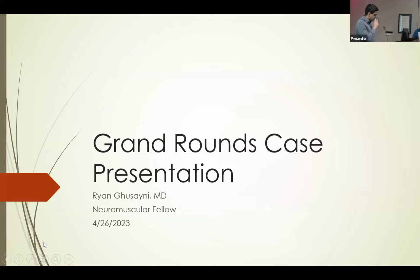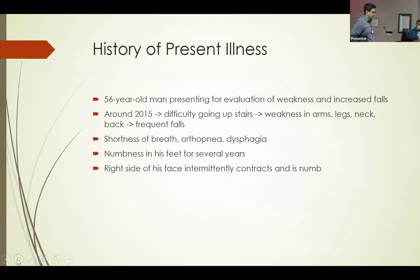All right, so I'll be presenting an interesting 5-minute case. This is a 56-year-old man who came to see us for progressive weakness and increased falls. It had started around 2015, so it had been going on for about 8 years. He had difficulty going up the stairs, but also weakness in his arms, legs, neck, and back, and was having frequent falls at the time. He also had developed shortness of breath, orthopnea, and dysphagia, as well as numbness in his feet for several years of unknown etiology. And the right side of his face would intermittently contract, and it was numb. And at one point, they thought it was a stroke.